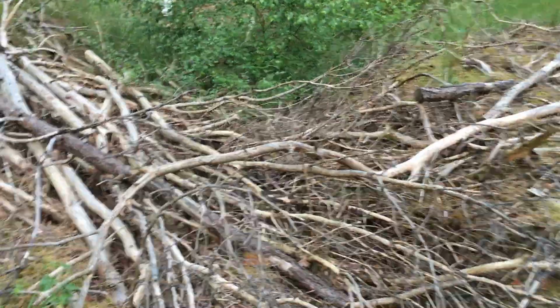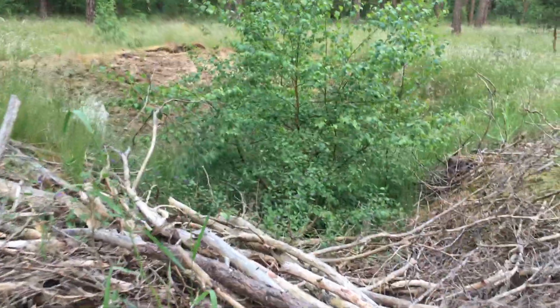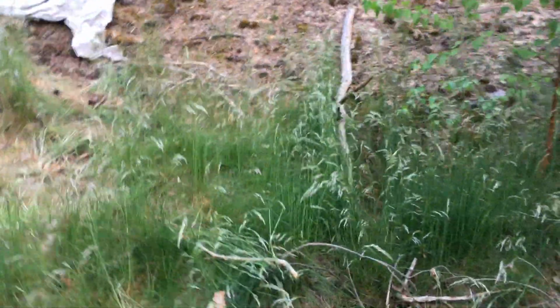The loggers have tried to fill it in with some of these sticks, but that's an entryway. It goes through and then it dips into this big hole. Right now I'm in a German Nazi World War II bunker. Look at that.